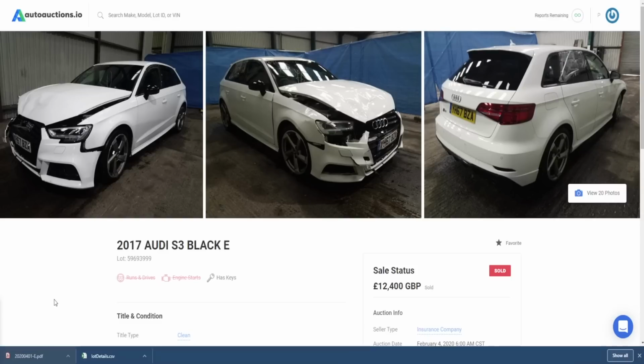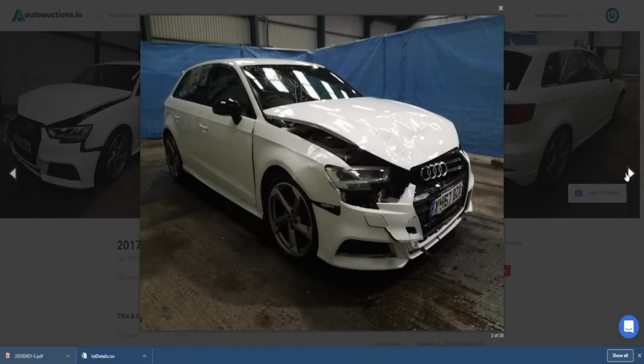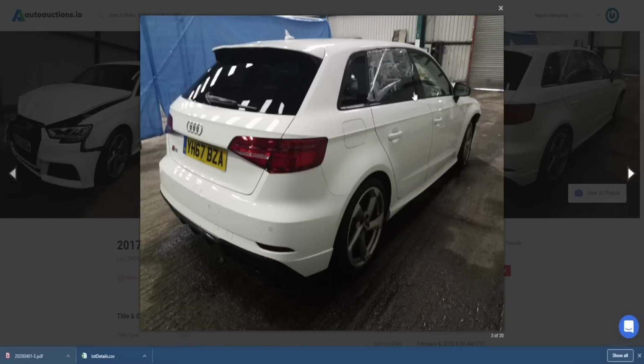Okay, so let's take a look at the final car. So the final car is identical to mine. It's a 2017 S3. This is the black edition one, mind you. Mine is not a black edition. This one is. You can tell by the black grille and also the trim at the side. So if you look at the side of the car, you can see that it's all blacked out.